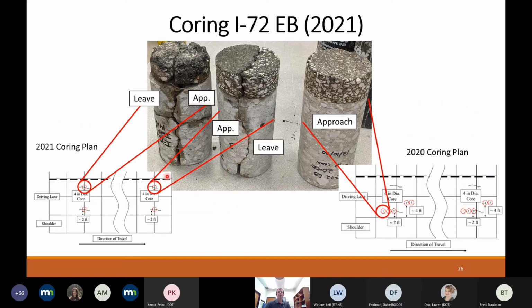You can even see in this case where the leave joint is beginning to deteriorate faster than the approach joint. And we saw that in several different cores, that the leave was much more deteriorated than the approach. In many cases, they were both somewhat deteriorated. So there was definitely some action with water and deformations that was causing this asphalt to deteriorate.